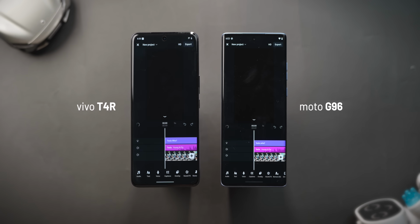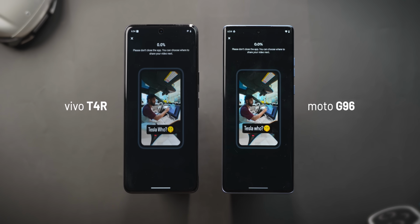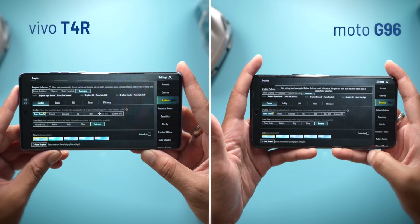So we have a 4K video project on the Edits app. We have added filters, text and music, just like you would do it. And in exporting, both of the phones more or less perform the same. Sometimes T4R wins, sometimes G96 wins. Next we played BGMI. Both phones can play the game at max at 60 FPS and the gameplay was smooth.